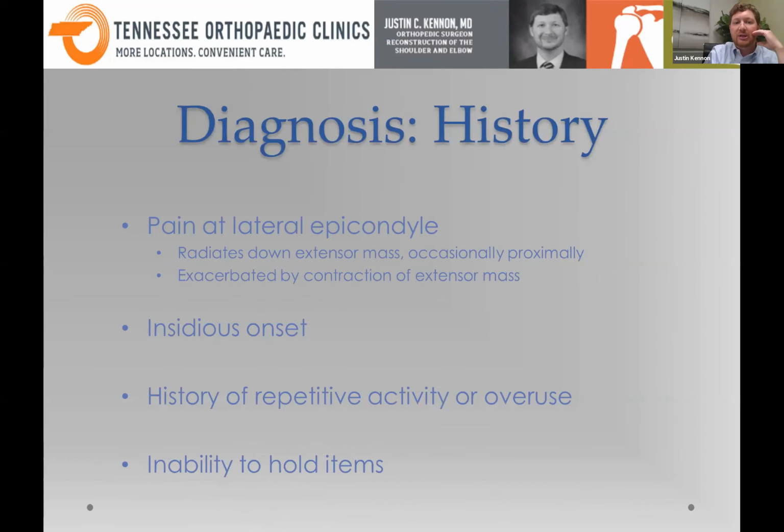The diagnosis, we do tend to get x-rays, but more so than that, it tends to be a diagnosis of history and exam. The history is very common that it starts at the lateral, the outside aspect of the elbow. It radiates down the top of the forearm and occasionally can come into the wrist and the hand, but typically it just radiates into the forearm. Occasionally it can radiate up the elbow a little bit into the bottom part of the arm.